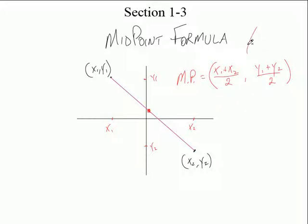Notice what the midpoint formula is. It's an ordered pair. It's a point. That's right. The distance formula was an actual number. It was a length, wasn't it? This is how long for distance. A midpoint formula is where the point is located. You got it? All right, let's do a quick little example here.